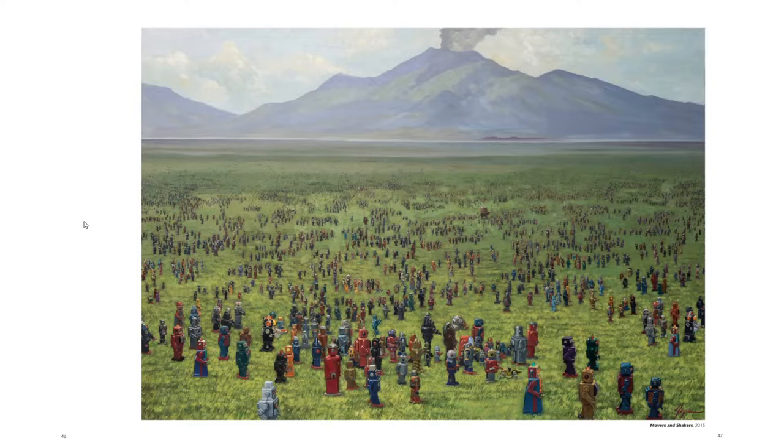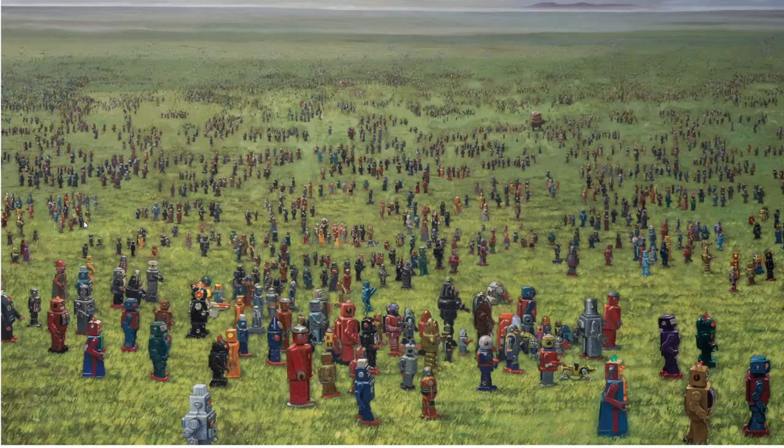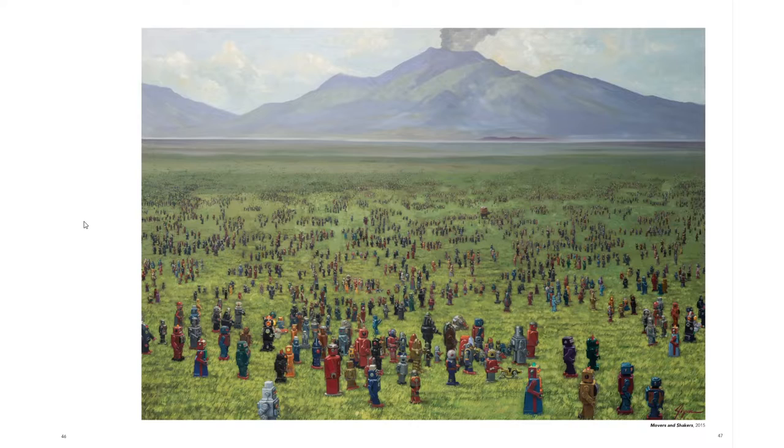Movers and shakers. Let's see. For some reason, I saw this and I immediately thought of, not carpetbaggers. What is it?